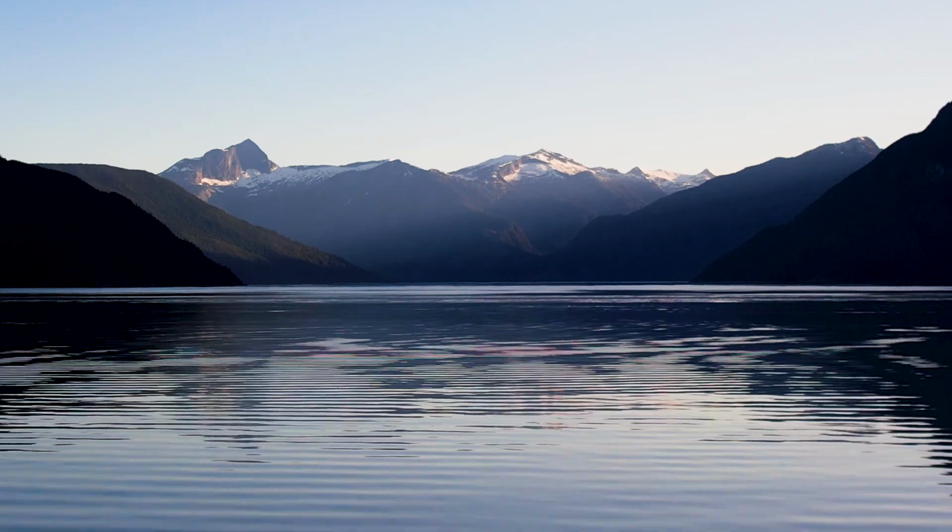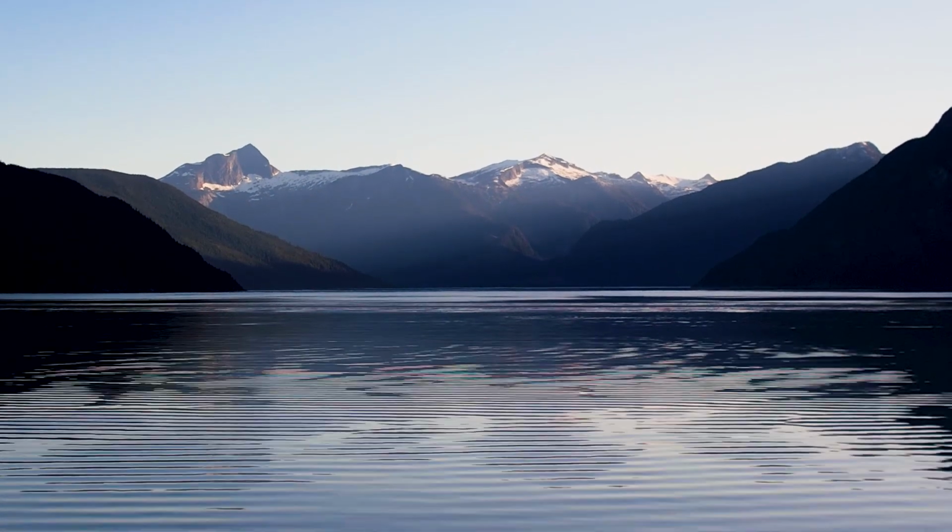We are just waking up here in Leask Cove, and today is a very exciting day because we are making the long journey up Bute Inlet.